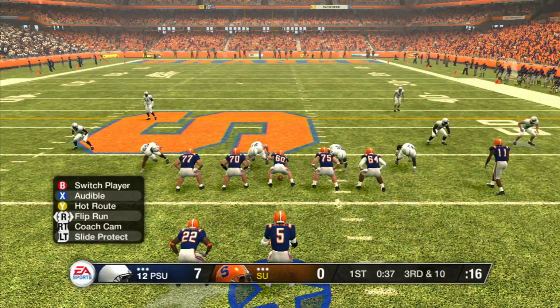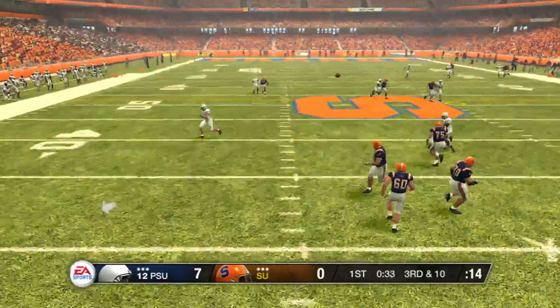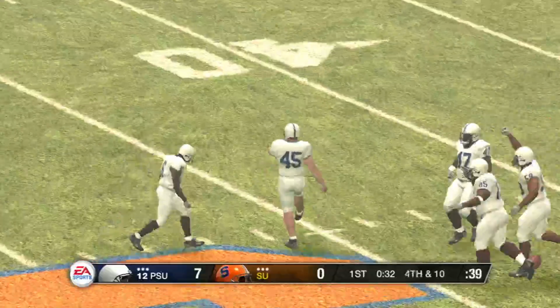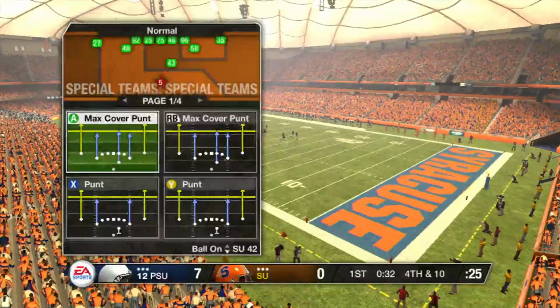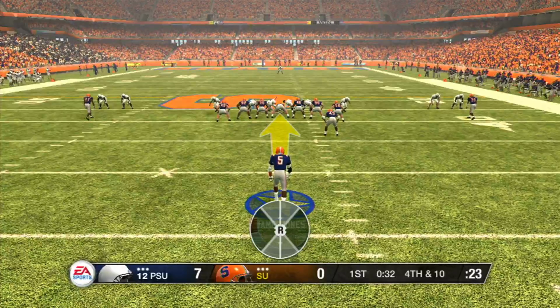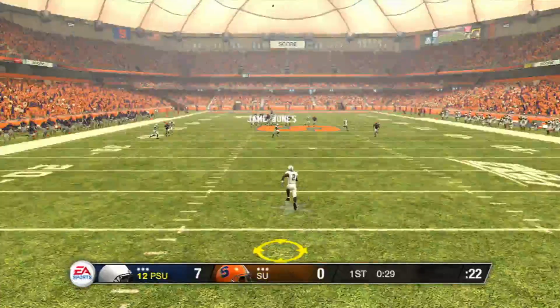They line this one up in the shotgun. Four wide receivers split out in the formation. Now he's scrambling. Here's a throw, and it's almost picked. Here we are. It's fourth down. They're going to have to kick, and they couldn't even complete a single pass that drive. Not a good situation for the confidence of this quarterback.